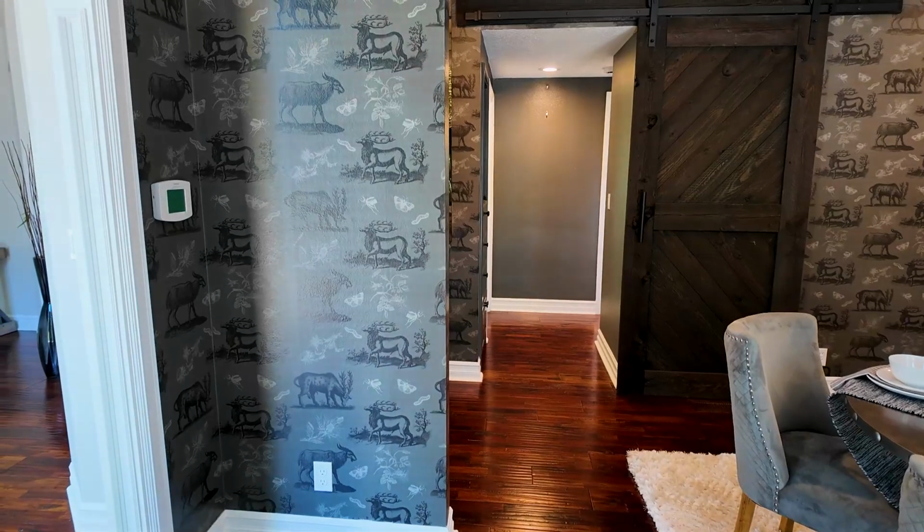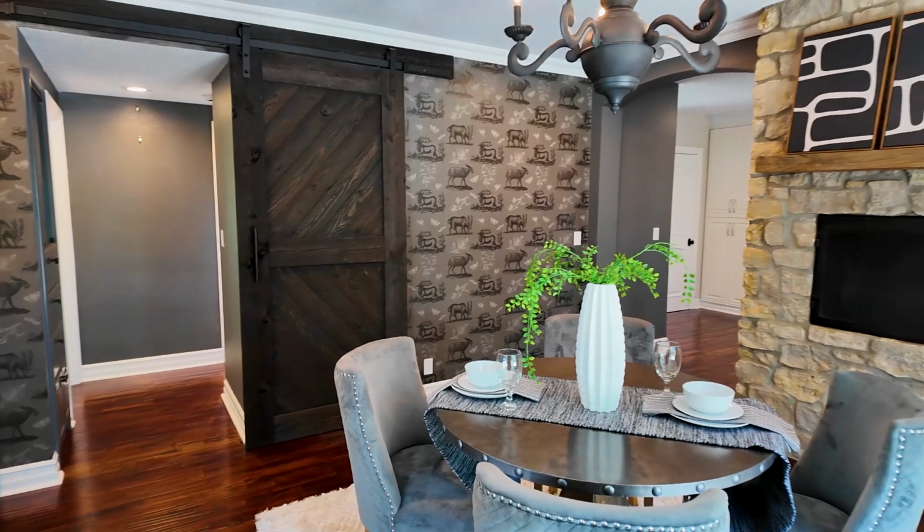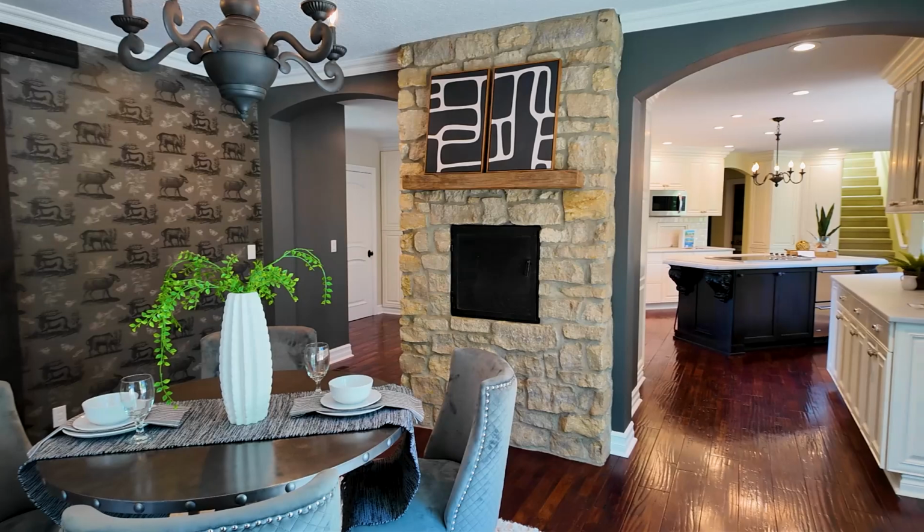Here we have the Moody Lounge. This was one of the favorite spots of the sellers in the house. They would sit in here and have a glass of wine. They had a comfortable lounge chair. There's a real wood fireplace right there on the wall.